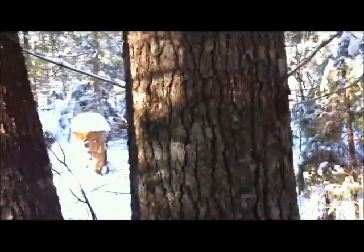There's some snow coming down from up top. Yes, sir. We had a couple of feet of snow here over the past week and a half. A lot of wet snow, and it's got a little bit of breeze. You really get bombarded good from up in these big guys.